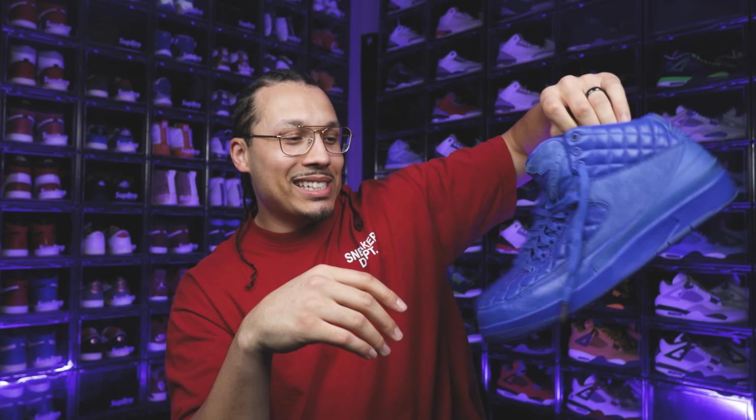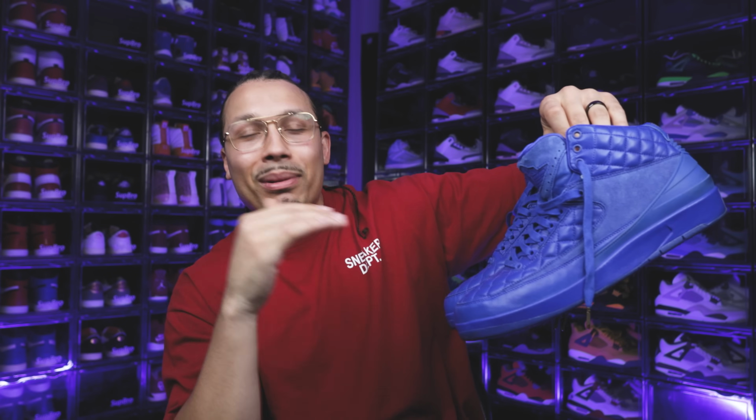Yeah, I'm liking these so much. And it's cool because they were already worn. Obviously, I cleaned them out and sterilized them and everything, because they weren't stinking or nothing. But yeah, I'm looking forward to rocking these more.